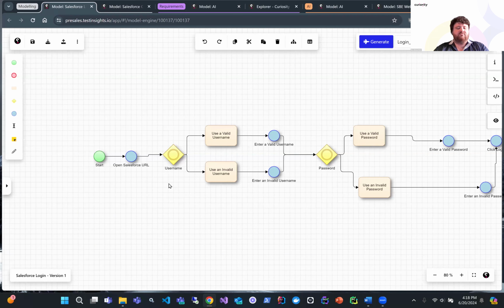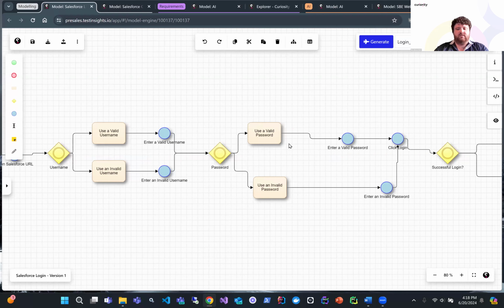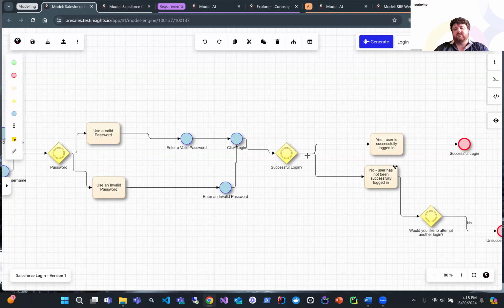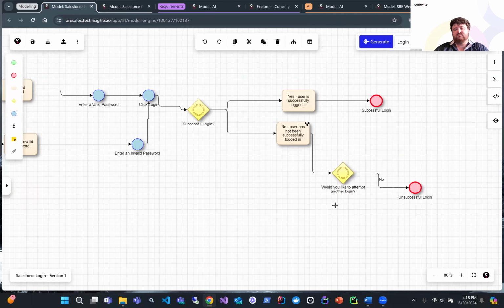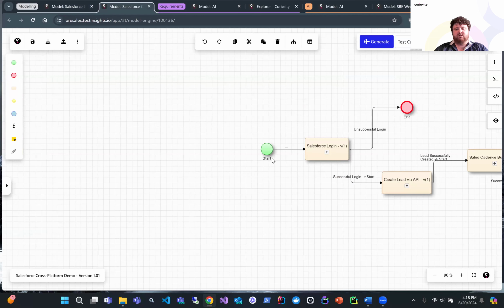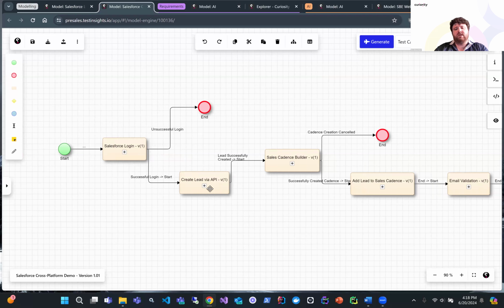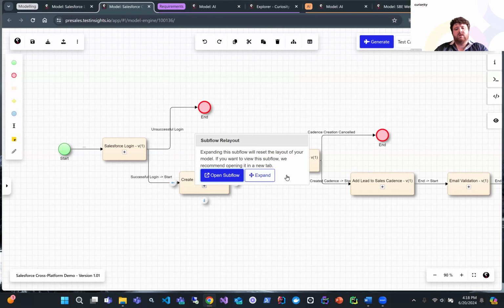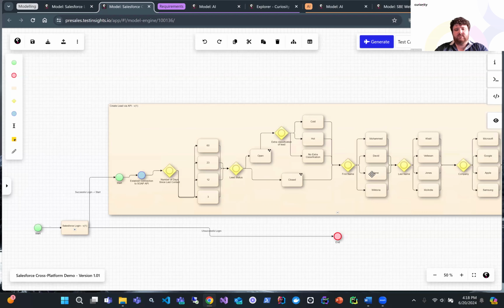Models like this basically represent the different things that could happen and the different things that could vary. So one example might be, I could enter a valid username or a valid password, or invalid, and I may or may not be successful in my login based on that, and I should have some different results, and maybe they attempt to do another login. It could be more complicated, where I'm doing some end-to-end process where I'm logging into some Salesforce application, potentially creating a lead in an API, and here, the nice thing about models is they can scale, so I can have subcomponents and things like that.